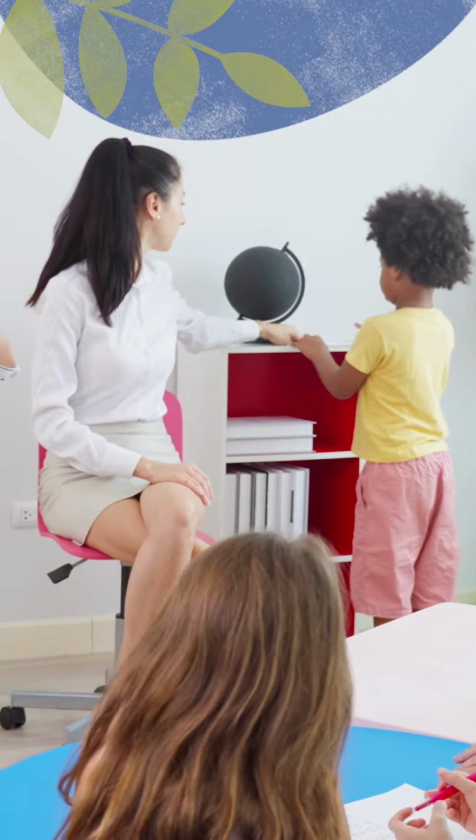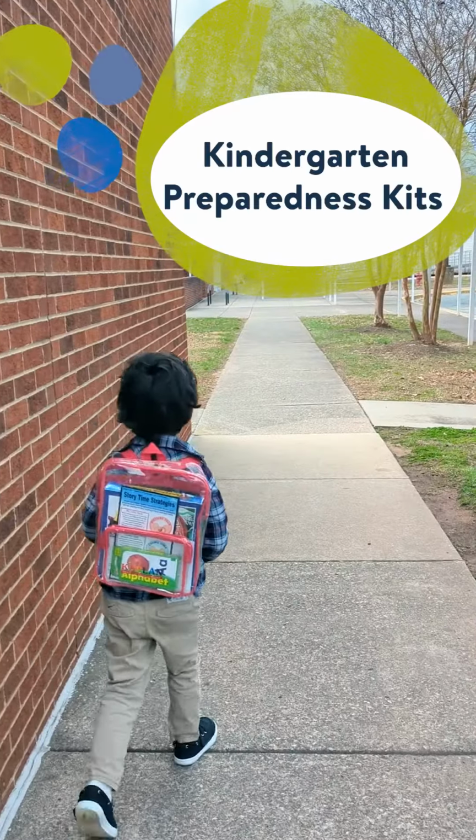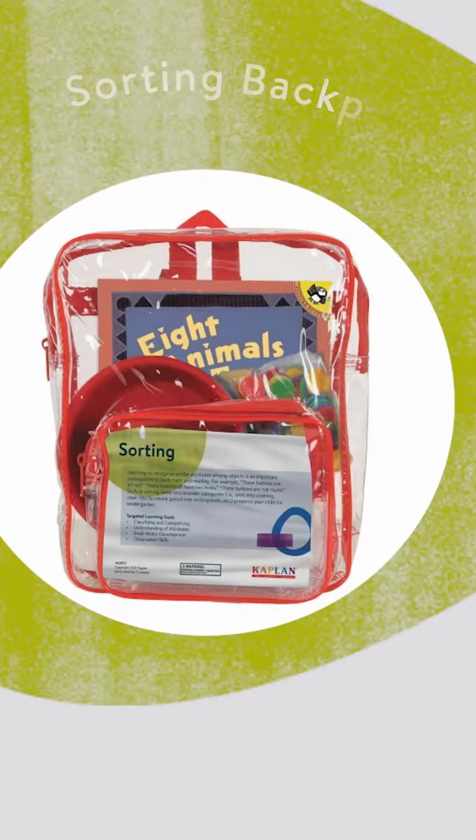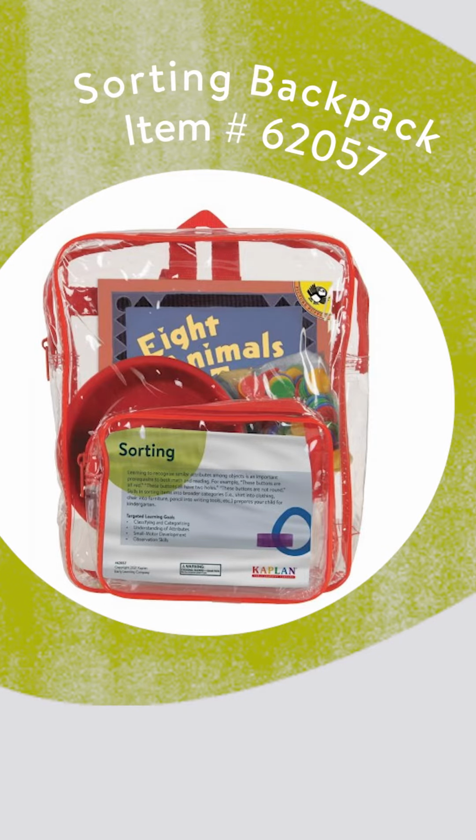Preparing children for kindergarten is a crucial step in their educational journey, ensuring they are developmentally and academically ready for the new challenges ahead. Kaplan Early Learning Company offers a variety of kindergarten preparedness kits designed to support children's learning and development, such as the Sorting Backpack Kit.